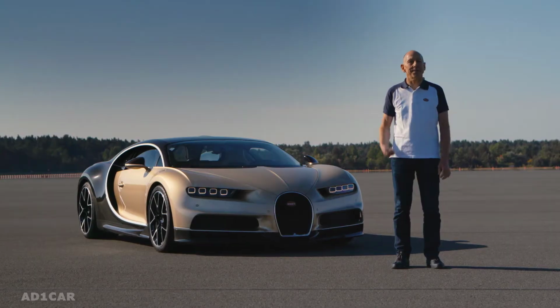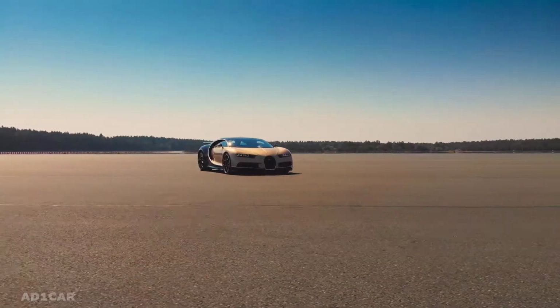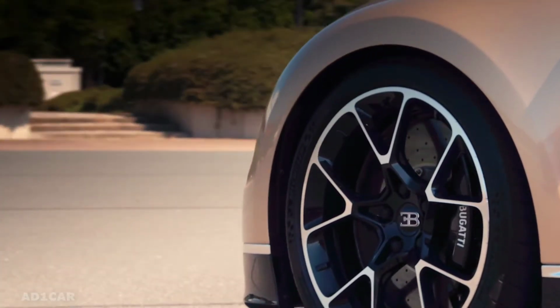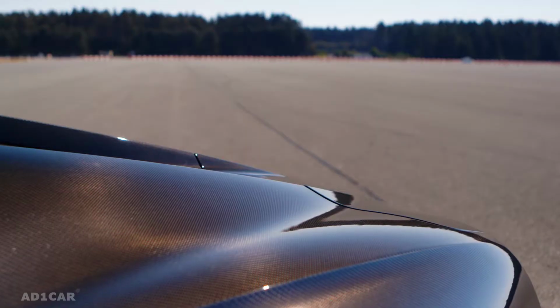Hi, I'm Andy Wallace, Bugatti official pilot, and I'd like to show you what makes a Bugatti Chiron such an amazing machine. Everything about this car is extreme. Of course, it's incredibly fast, so the first thing you need, massive brakes, massive power, 5,000 horsepower's worth of stopping ability together with the air brake.